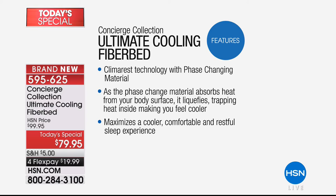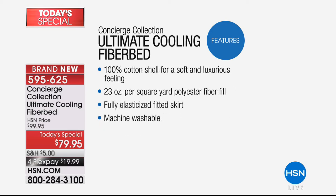It's the ClimaRest technology with phase-changing material. That sounds very fancy. Exactly. Very science. In a nutshell, an easy way to describe that simply means it's going to keep us cool. It will regulate our temperature, and we're going to get into that. As the phase change material absorbs the heat from your body surface, it liquefies, it actually traps the heat inside this fiber bed, and it makes you feel cooler throughout the evening. It maximizes a cooler, more comfortable, more restful sleep experience.